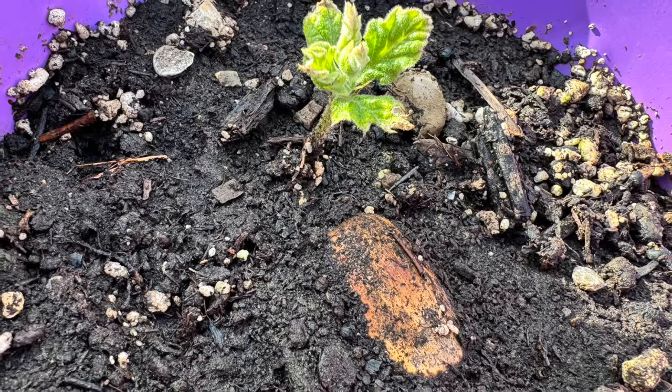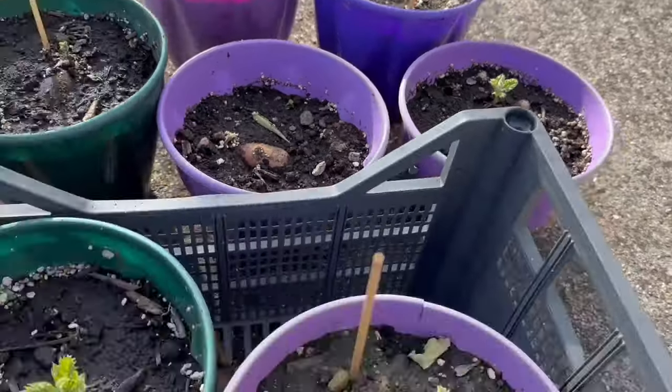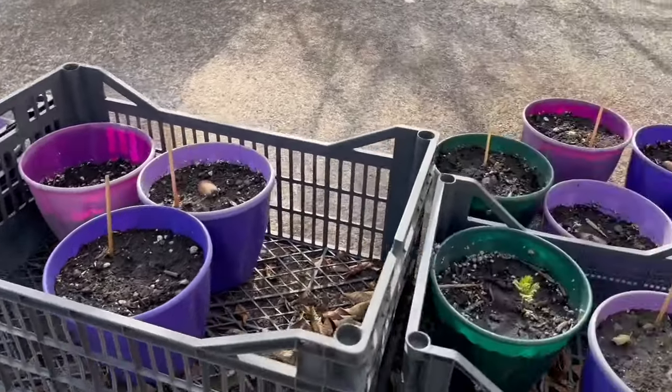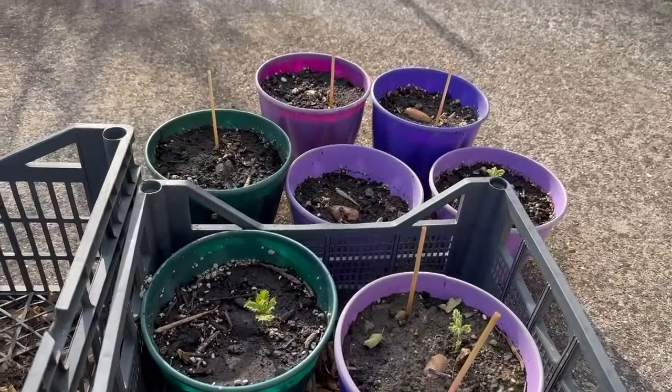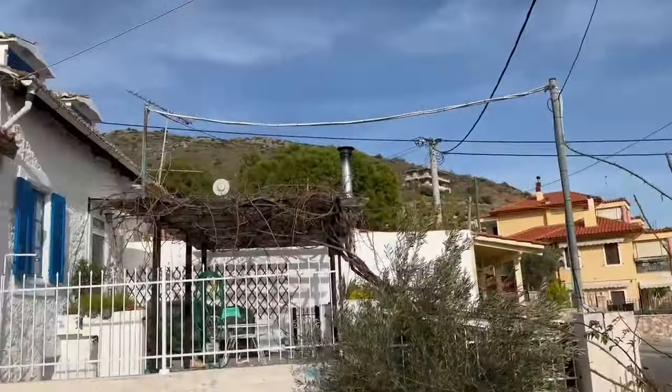Here's my acorn nursery. They're coming up. A whole bunch more there. And these are to be planted on the hill up there.